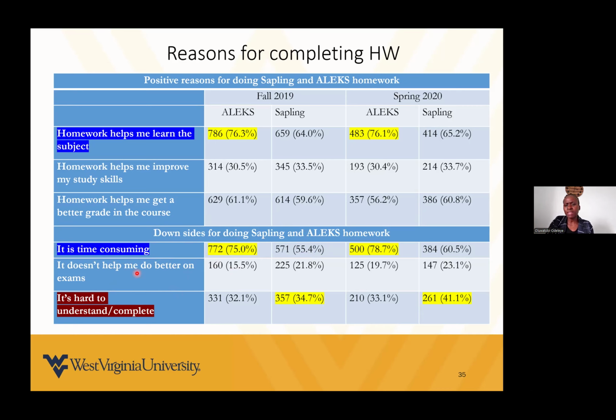I thought it was interesting that more Sapling students said they thought the homework was hard to understand, hard to complete. Actually, a pretty high percentage across the board, 30%, are like, this is hard to complete. But it's interesting that more Sapling students are saying, hey, this is hard, where I would argue that Sapling sometimes seems more straightforward than ALEKS. And so these were reasons students gave for completing homework.